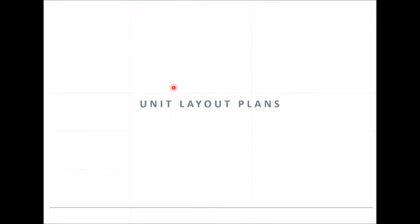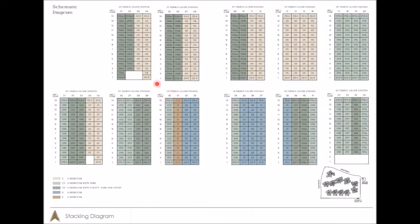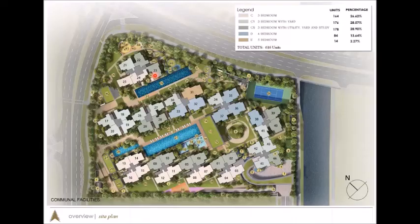Okay, a little bit of overview of the unit mix or the stacking diagram. So the mix is well planned and properly placed together at all the blocks evenly. We have evenly located all the small bedrooms, all the small units, 3 bedders together with the 4 bedders. You can see in the stacking diagram.